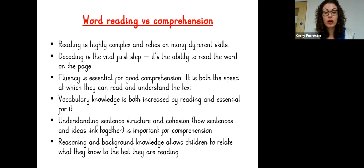Understanding sentence structure and cohesion, so how sentences link together, is so important for your reading, and then that feeds into your writing. And then reasoning and background knowledge allows children to relate to what they're reading. So sometimes you'll find very strong decoders are reading books that are a little bit too hard for them in their understanding. So I know when I was in year two, sometimes a child might pick up Harry Potter or something, and some of those were great, some of the earlier ones, but some of the themes as they go through are a bit tricky for a child to understand.